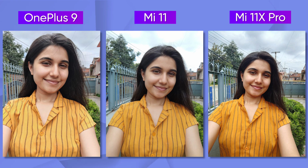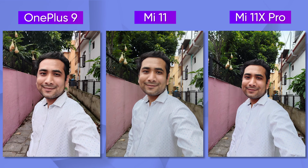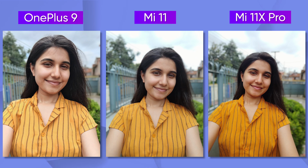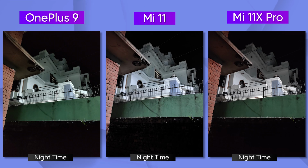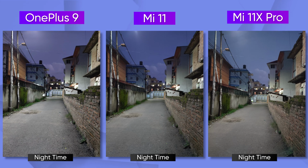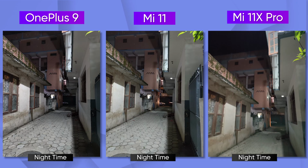Even selfies share the same properties as portraits. Skin tone is brighter on the OnePlus 9, darker on the Mi 11X Pro, while the Mi 11 has the most pleasing and natural color reproduction. Selfie portraits carry the same traits, whereas edge detection is not perfect in either of them. But when it comes to nighttime images, all three phones perform well enough. It's just that the OnePlus 9 has a warmer tone with slightly boosted colors and somewhat lesser details than the rest. On the other hand, the Mi 11X Pro and the Mi 11 managed to take in a little more light and maintain slightly better details. That being said, the Mi 11's images are usually the brightest with a slightly better level of detail than the other two.